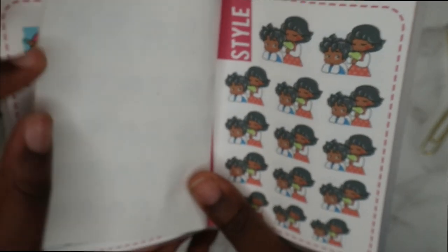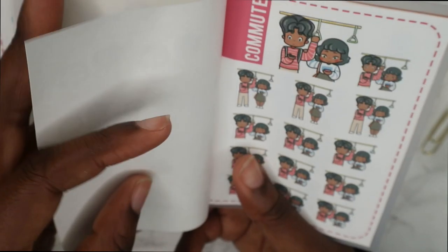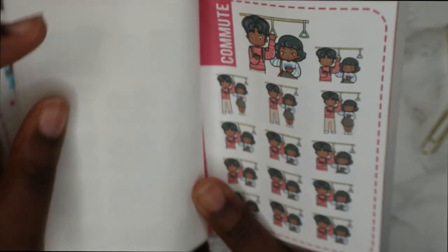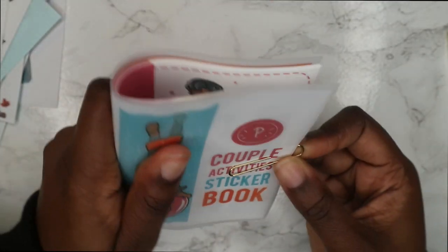Style, so styling his hair. Pamper one. The commute one, which we probably won't be using. And then the grocery shopping one. So basically a lot of repeats, but yeah.